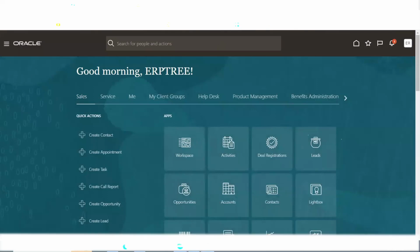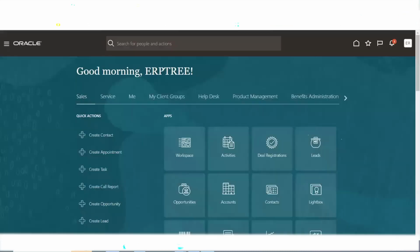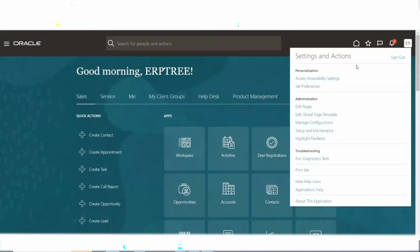First, I want to check whether this user has access to FSM or not. How to check? Click on the username. The panel will open. Within the panel, you can see different tasks. Everything we call a task. Within the panel, you can find one task called setup and maintenance. If you are able to see setup and maintenance in this panel, it means you have access to FSM, functional setup manager, from where you can do the setups or implementation. So click on setup and maintenance.